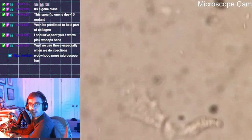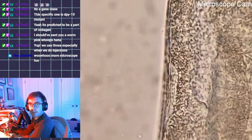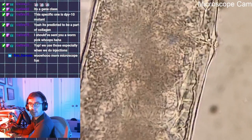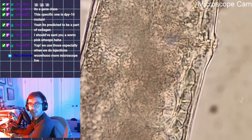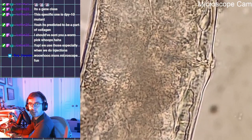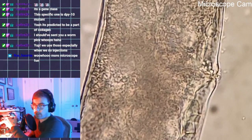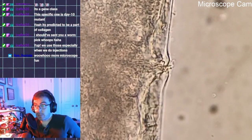They are very pretty, I think. Back to the big one. Yeah, see, this just motivates me to try and go get a wild type one. All right, so they have a pore on the side of their bodies, which I believe is just called the vulva. Which I think is what we're looking at right now.